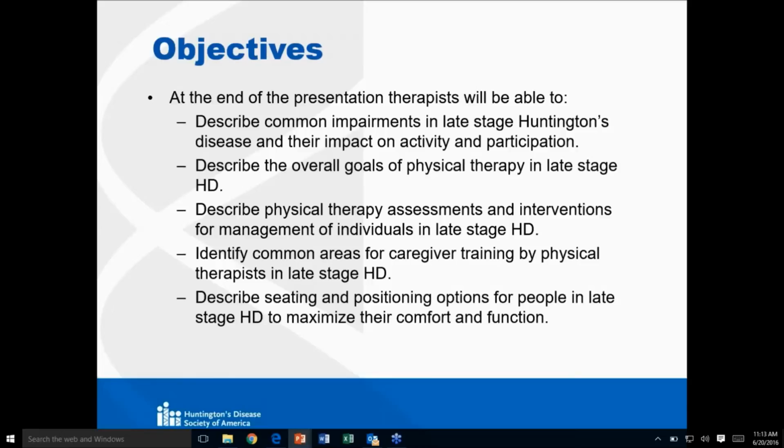Here's our objective. By the end of the presentation, we hope you will be able to describe common impairments in late-stage Huntington's disease and the impact they have on activity and participation. We'll also talk about therapy in late-stage Huntington's. We'll describe physical therapy assessments and interventions for managing individuals in late-stage Huntington's and identify common areas for caregiver training by physical therapists. Teresa will then describe seating and positioning options for people in late-stage Huntington's to maximize their comfort and function.